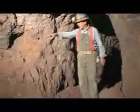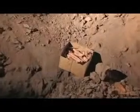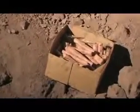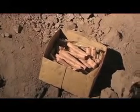There's something you don't like to find. There's a whole box of old dynamite. Judging from the cardboard container, I'd guess that was from the 1950s. Good possibility that that dynamite is still highly explosive. Very, very dangerous underground hazard. That's something you don't want to fool with.